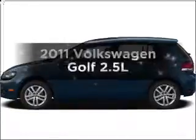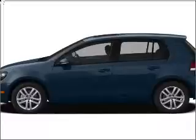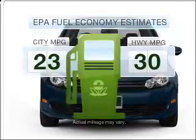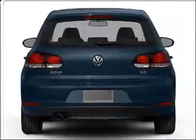Presenting the 2011 Volkswagen Golf. Travel the roads in style and comfort in this great vehicle. Save your money. Make fewer trips to the gas station to fill your gas tank when driving this fuel-efficient vehicle with a reliable engine that responds smoothly to its 6-speed automatic transmission.